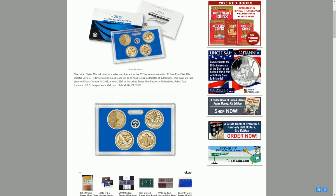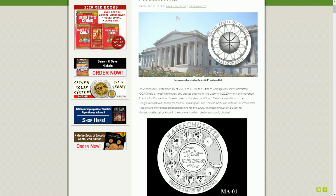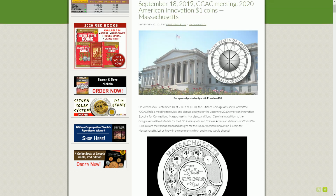Thank you. The Citizens Coinage Advisory Committee met September 18th to discuss the designs for the 2020 coins, and I decided to share some of the proposed designs for the Massachusetts coin. Okay, let's see. So I figured this was one that we could all look at. The one with the basketball in the headline, I thought was like the final design. It looks kind of nuclear. It does. It's like a radiated basketball. But it's a basketball hoop.